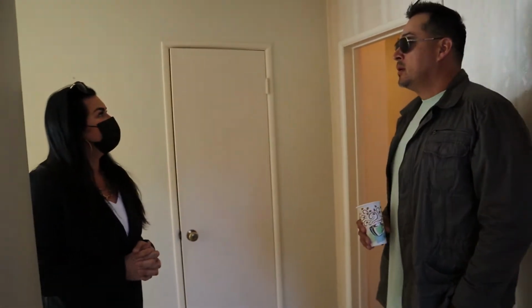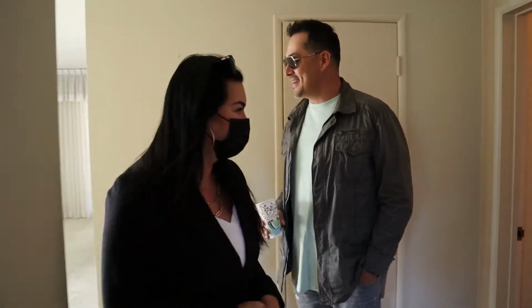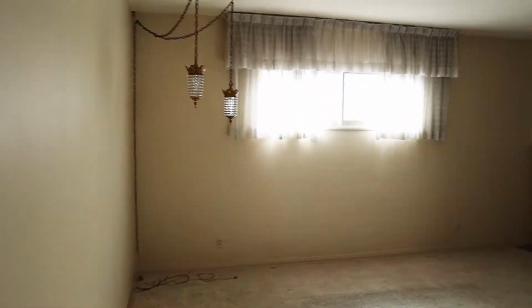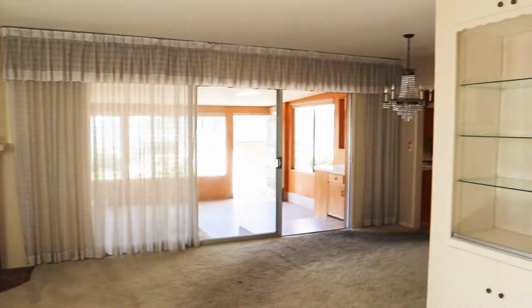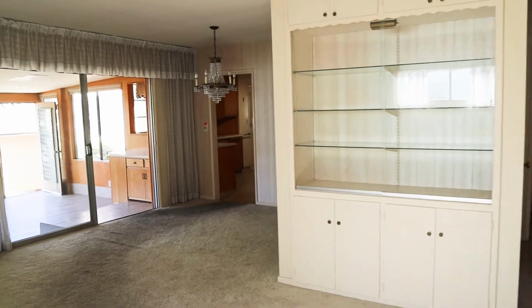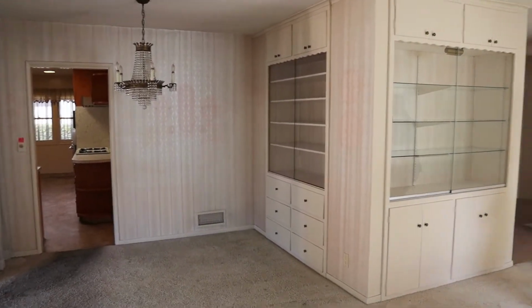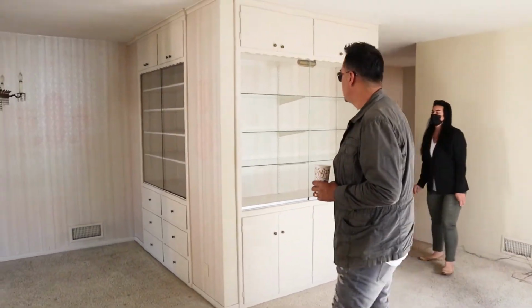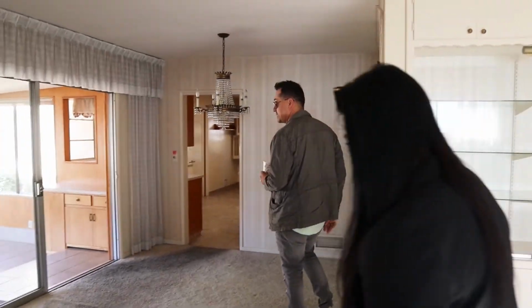Looks like everything seems to be original wallpaper, original hardwood floors. Let's look at this living room here. Well, you could definitely tell that the living room's from the 60s or so, 40s maybe. But it's nice and open, and I think you could probably knock all this down, open this up and extend that out to give yourself more space, because it just looks like it's real blocky in here.